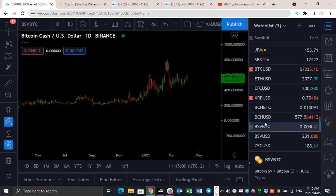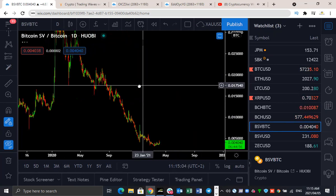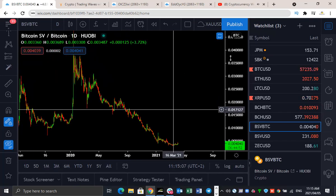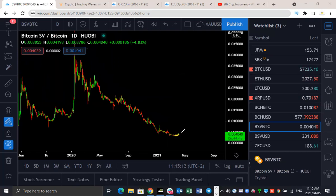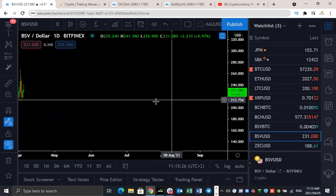Satoshi Vision against Bitcoin. On the daily, Bitcoin has been outperforming Satoshi Vision for the last couple of months, as you can see. So Bitcoin is still a better option to invest in than all the other cryptocurrencies. So if that starts happening, then you start looking at Bitcoin Cash or Satoshi Vision.